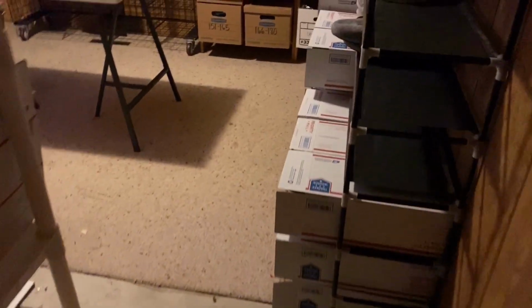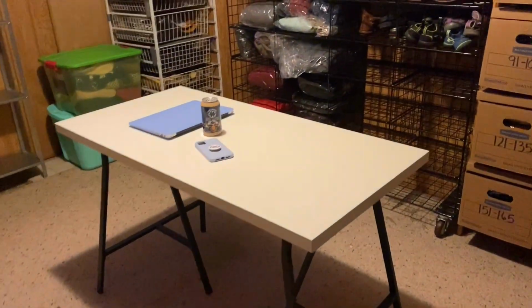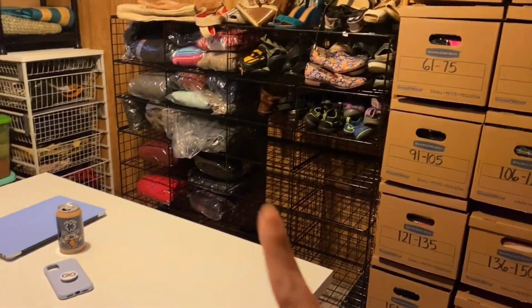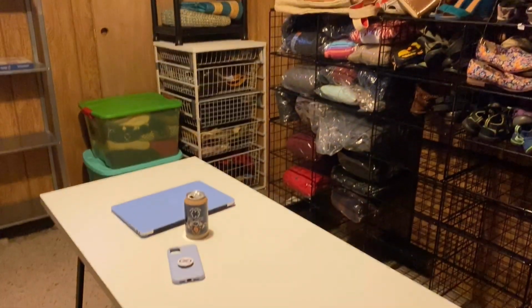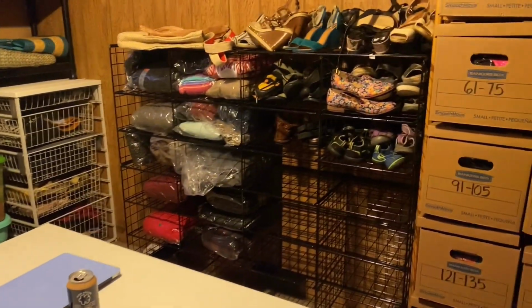Sorry, it's really dark, but I'll have the light on out here. This hasn't changed at all. This is still shoes, tall boots, kids' shoes down here at the bottom. But now you walk into my inventory room. I've got a nice clean table set up right here. This is where I can pull boxes, take out my inventory, package it, do whatever I need to get it ready to take upstairs and print a label.